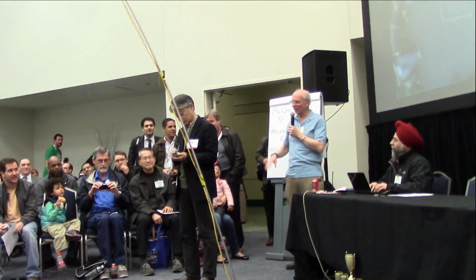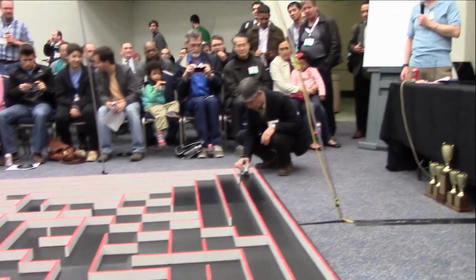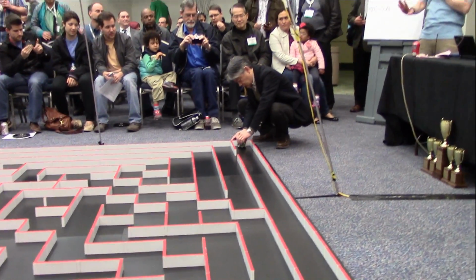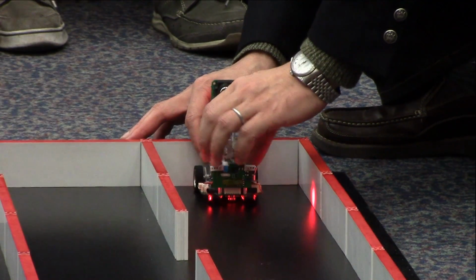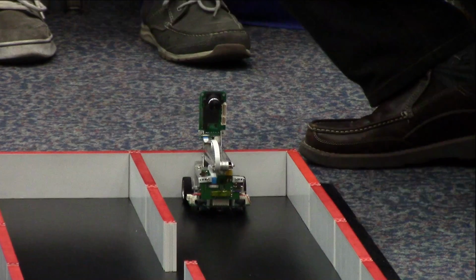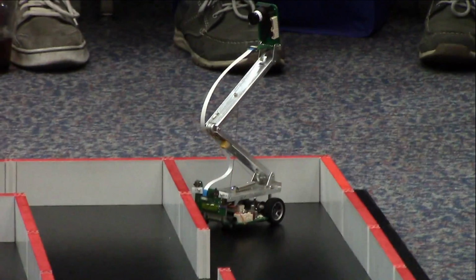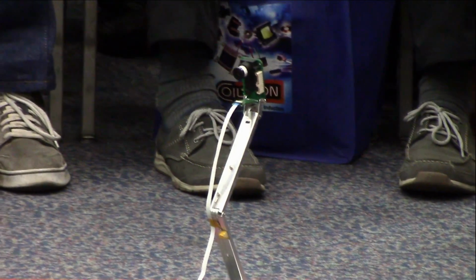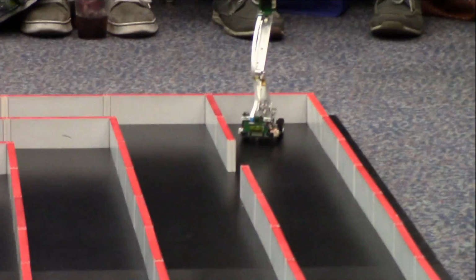So this entry is going to take a picture of the maze from the start. Go ahead. Yeah, this time starts when he leaves the start square. So it's going to take a picture of the maze. It has a camera, on a little stalk, and it's going to go up, take a couple of pictures, bring it back down. It's going to think about it, and then when it's ready to go, it'll take off. And in our rules, your time on the maze actually begins only when you leave the start square. So he's not penalized for any of this time. Let's go.